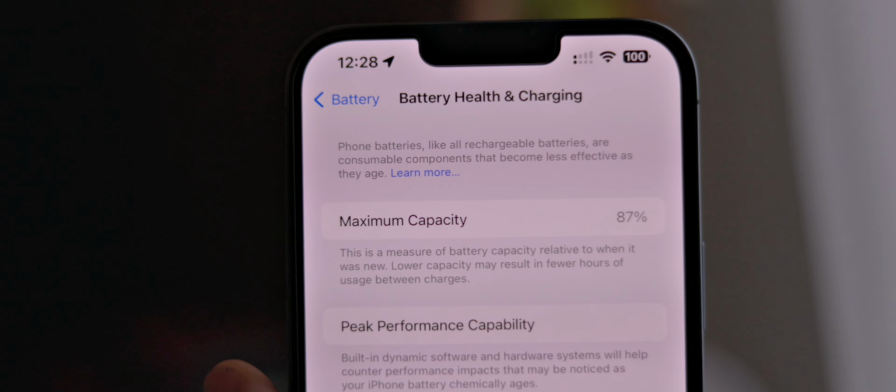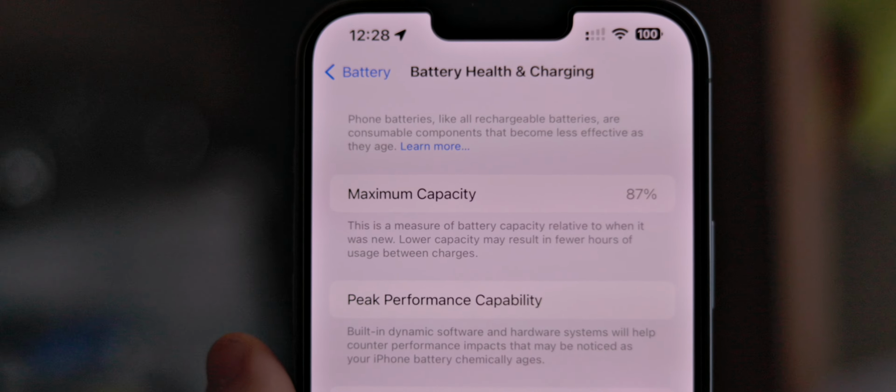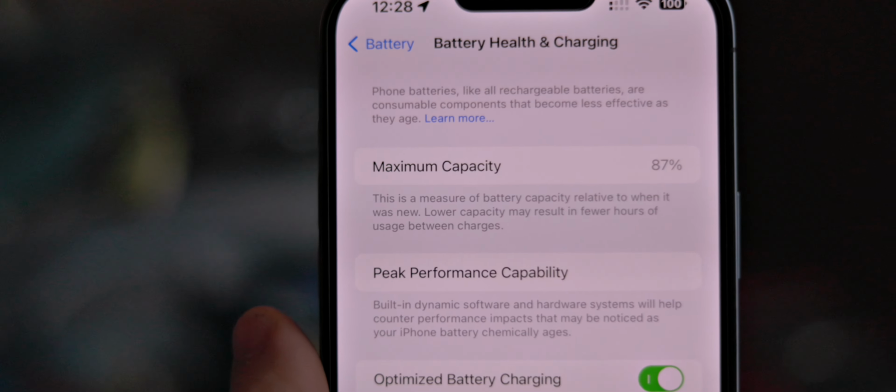This iPhone I have here, when I got it, had about 91%, and now I'm at 87. So yeah, it does sound like a pretty big decrease, but in actual world usage, I haven't really noticed any big changes to my actual battery life. I will say though, if you do have the opportunity to get something like AppleCare, it's not a bad thing to have, especially since it will cover your battery replacements.